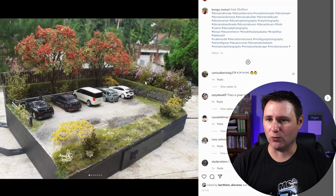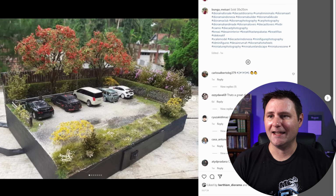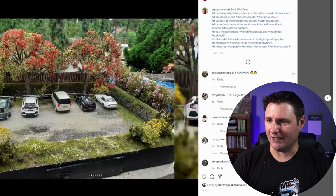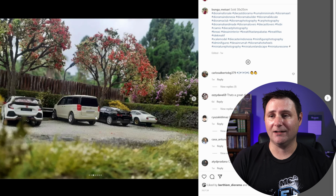You just did a great job with the realism of this, with the hedges that are going all the way around. The trees themselves look so realistic, and then you throw in the cars, and I think there's an angle or two that you took of the shot. Yeah, it looks like you actually just went out and took a picture of a parking lot, which would not be interesting.